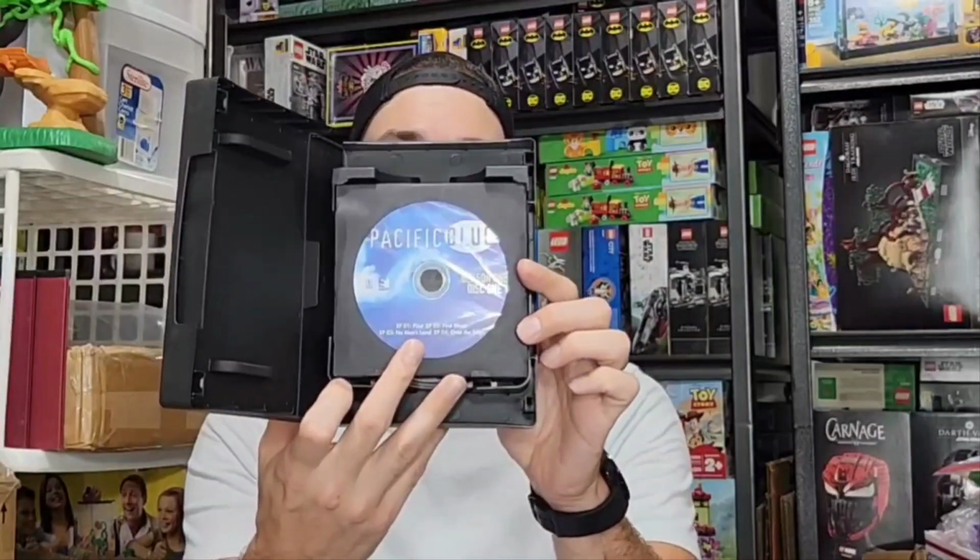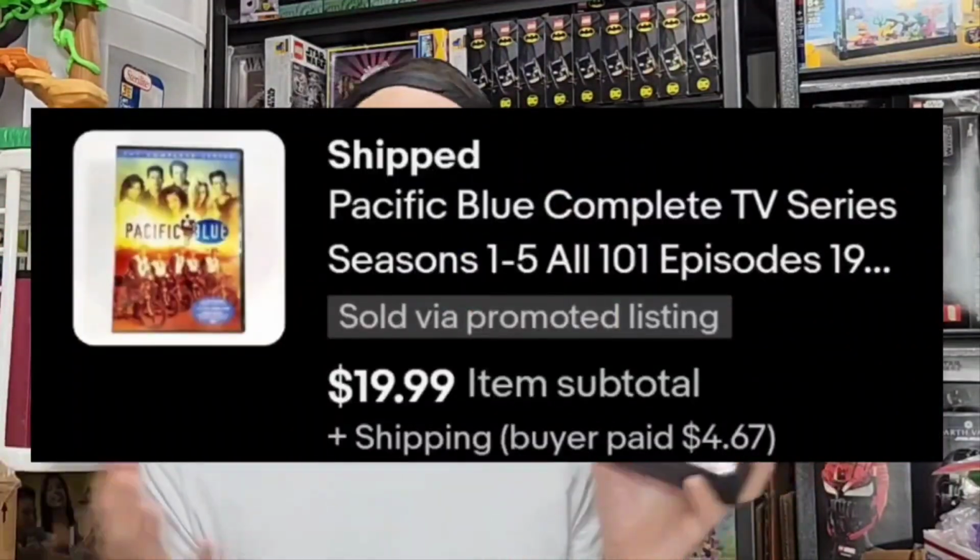Found this at the bins. This is the complete series of Pacific Blue, and while I was there at the bins, I went through and made sure all the discs were there and all the discs were in good condition. I've found several good sets at the bins that were missing a disc or two, or were just scratched up and not worth picking up. But anyways, I believe I only got charged $1 for this with everything that I bought that day. And this sold for $20 plus about $5 medium mail shipping.